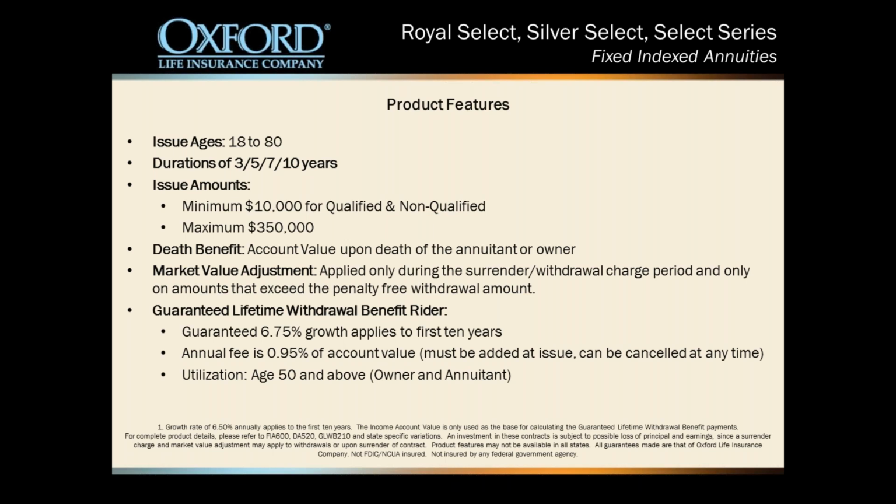And then we do have that GLWB. It's an optional feature, rolls up at 6.75%, compounding for the first 10 years of the contract. It's a 95 basis point charge. It must be included at policy issue, but you can cancel it if the client doesn't think they need it, and you can turn it on anytime after the first contract year, as long as your client's age 50 or above.